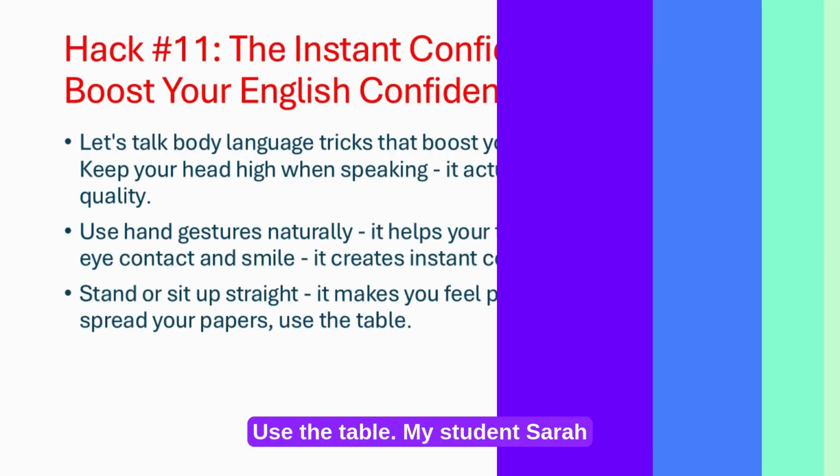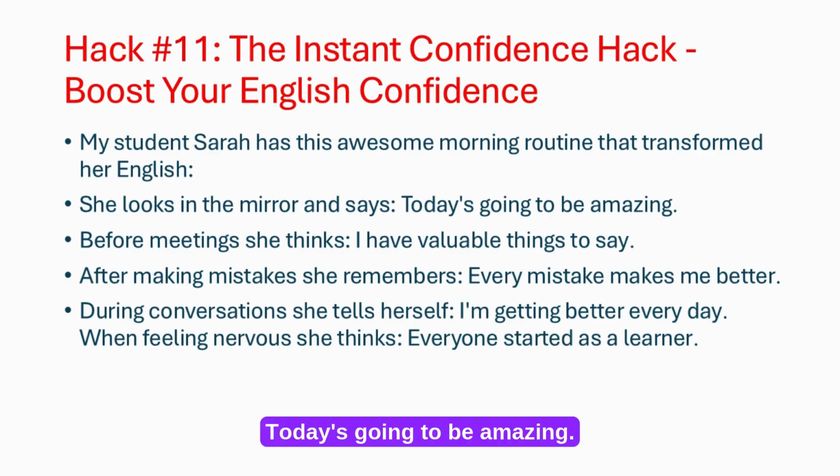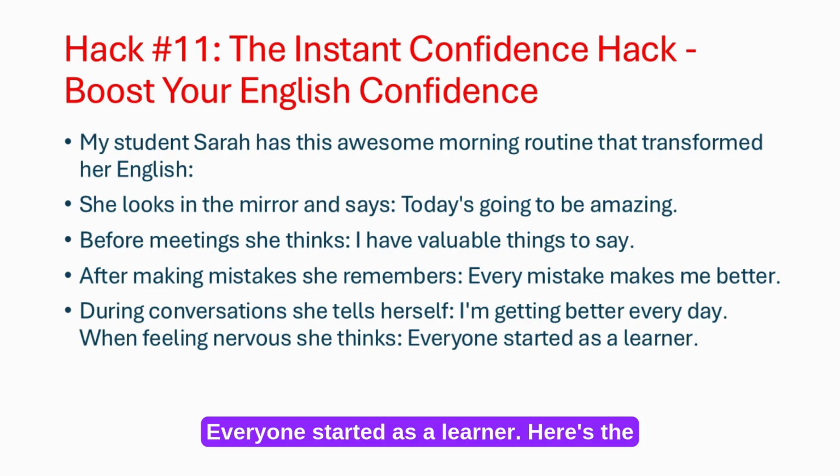Use the table. My student Sarah has this awesome morning routine that transformed her English. She looks in the mirror and says, "Today's going to be amazing." Before meetings, she thinks, "I have valuable things to say." After making mistakes, she remembers, "Every mistake makes me better." During conversations, she tells herself, "I'm getting better every day." When feeling nervous, she thinks, "Everyone started as a learner."